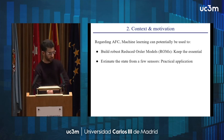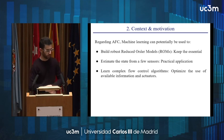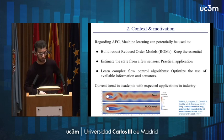In order to use that reduced representation, we have to map the information we have from a few sensors placed in the vehicle to that low dimensional space to be able to then propagate the state, for example, using data-driven models. And lastly, we want to learn complex flow control algorithms that use that information received by the sensors, mapped to the low dimensional space, to use the actuators as well as possible to reduce the drag or optimize any other cost function that we might have.